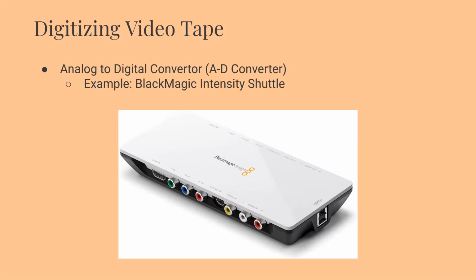When you get an analog to digital converter like this one, it usually comes with software that you can install on your computer, and that software allows you to set the parameters of the type of file that you produce, and also it lets you control the capture process, like when to start it, when to stop it, etc. That's the basic functionality. There is also open source software that you can use for this digitization process.